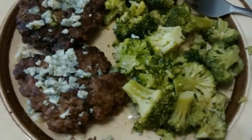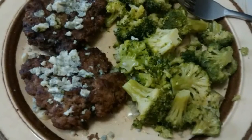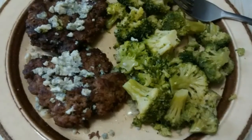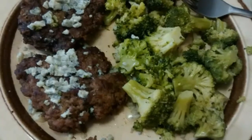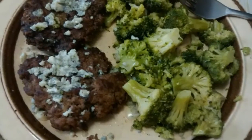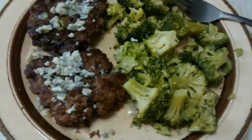And then for lunch, I had 2 patties of grass-fed beef for 6 smart points, a tablespoon of blue cheese, my favorite, for 1 smart point, and then I had a teaspoon of grass-fed butter on my steamed organic broccoli. So my lunch was 8 points, and it was so good.